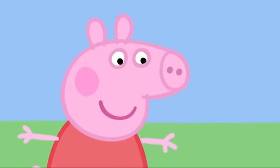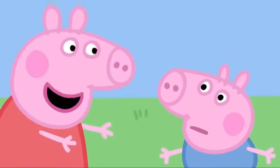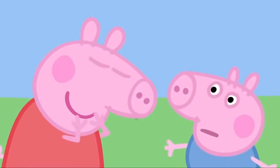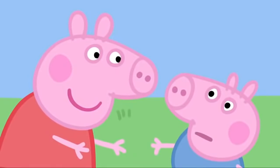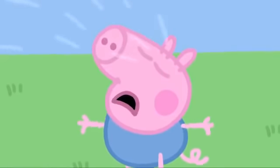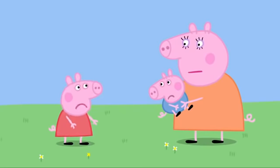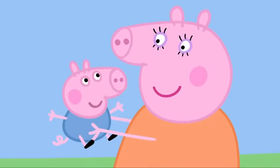I know. To cure hiccups, the ill piggy must be given a shock. George, I'm going to scare you, but you must remember, it's only a game and it'll stop your hiccups. Remember, this is just pretend scaring. Peppa, you mustn't play so roughly with George. He's only little. Sorry, Mummy. I was just trying to stop George's hiccups. George's hiccups have gone.